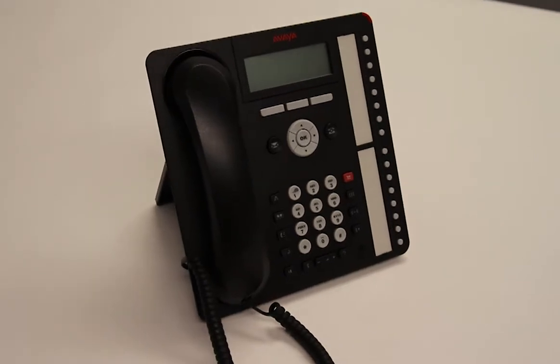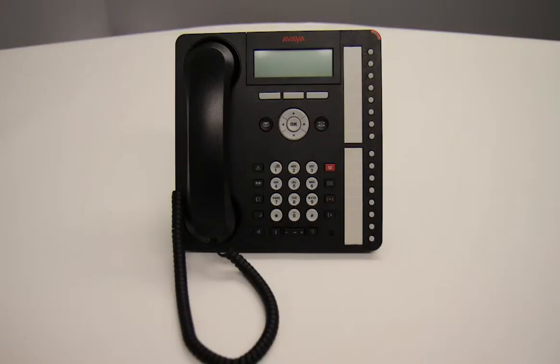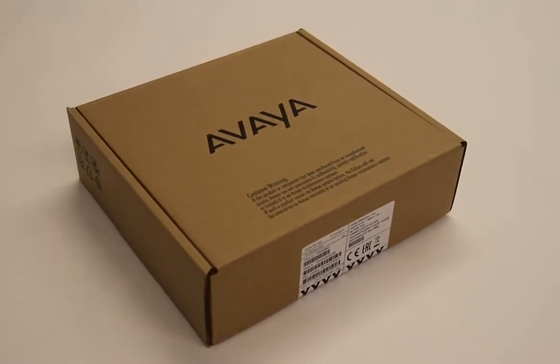It supports 16 line appearances or feature keys with dual LEDs. Included with the 1616i is the phone, phone stand, handset, and handset cord.